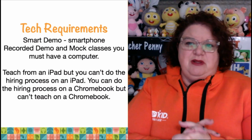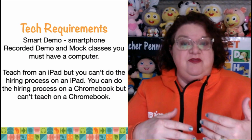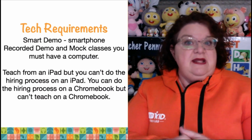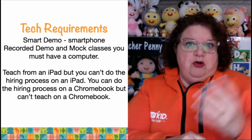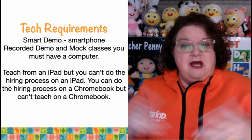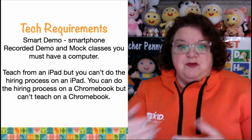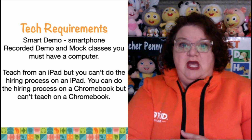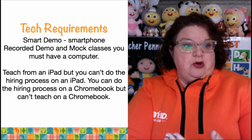It just needs to be something relatively up to date that's got plenty of memory to download the VIPKid app and to run that app on it. Okay, so just something relatively up to date. I've worked on a 5-year-old desktop computer for a long time. I finally bought a new one. I bought a Mac this time, and I use a Mac now, and it works great. Okay, so that is what you're looking for as far as having a computer.